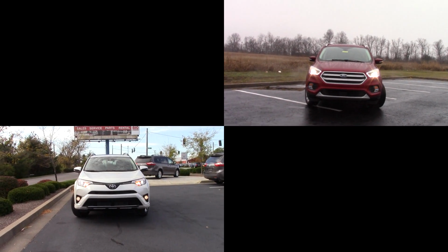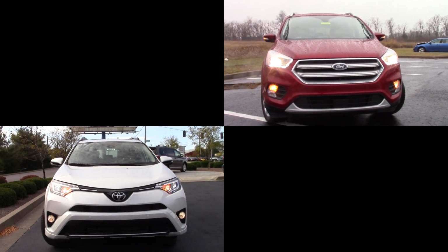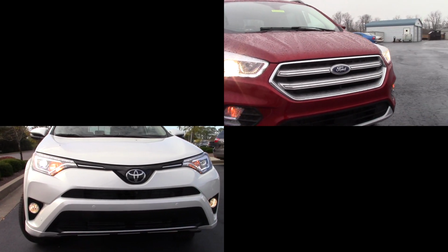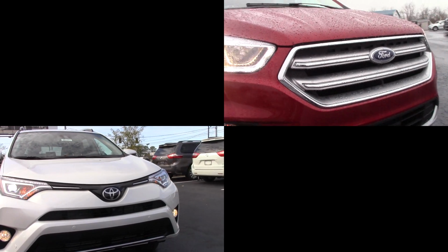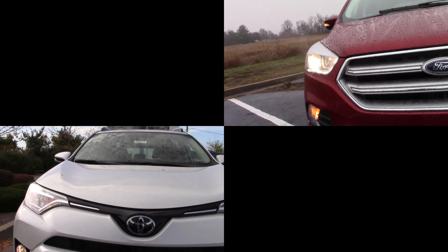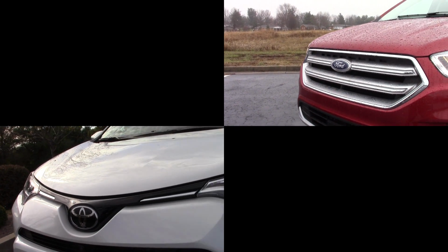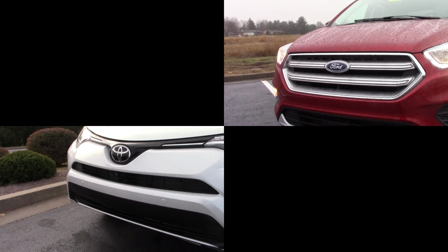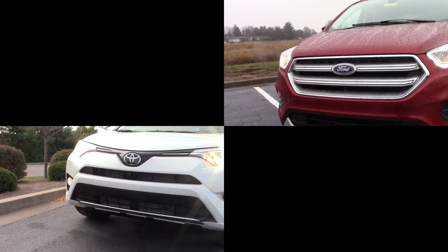Sport utility vehicles passed up sedans sales-wise a while back, and since then the segment has continued to see explosive growth. Compact crossovers make the biggest contribution, with 21% of 2016 sales owed to just 4 models: the CR-V, Rogue, RAV4, and Escape. Today we'll be comparing 2 of these models by looking at all the important aspects of the vehicles and awarding points along the way.